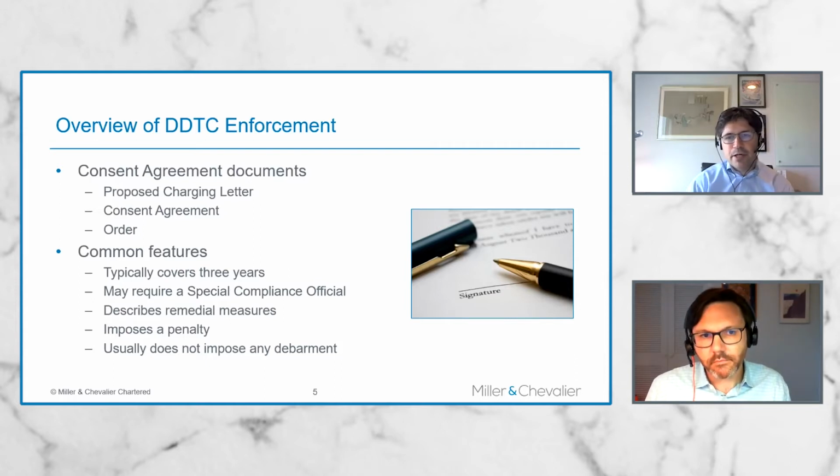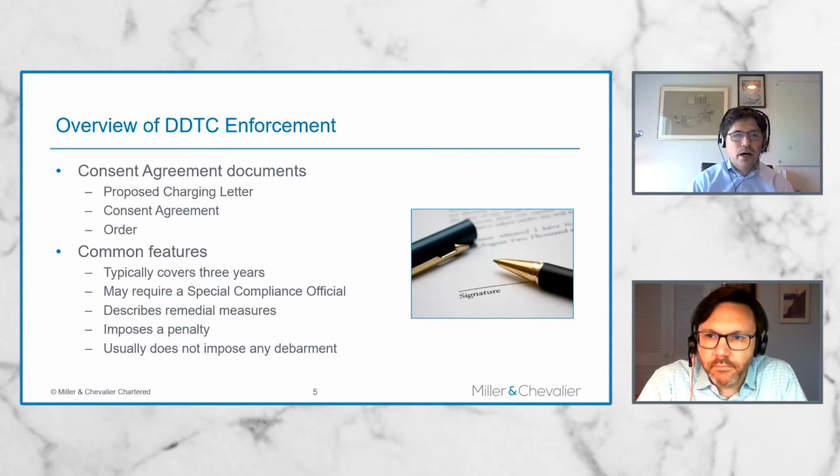Then there's the consent agreement, which provides the terms and conditions of the consent order, which provides whether there's going to be a special compliance officer that's going to be required, the term of the consent agreement, which is usually around 3 years. Some have been 2 years, some have been 4 years. Whatever the remedial measures are going to be, whether there's going to be a jurisdiction classification review, revising policies and procedures, doing an audit, and so forth. Any penalty that's going to be involved. Usually in a full consent agreement, there is going to be a penalty. And then whether or not there's going to be any debarment.